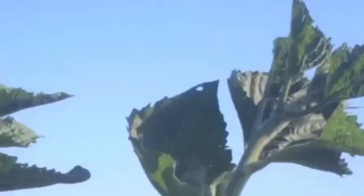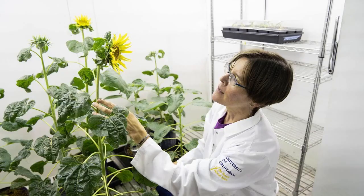Sunflowers swing their heads by growing a little more on the east side of the stem, pushing the head west during the day and a little more on the west side at night, so the head swings back toward the east. Harmer's lab at the UC Davis College of Biological Sciences has previously shown how sunflowers use their internal circadian clock to anticipate the sunrise and to coordinate the opening of florets with the appearance of pollinating insects in the morning.